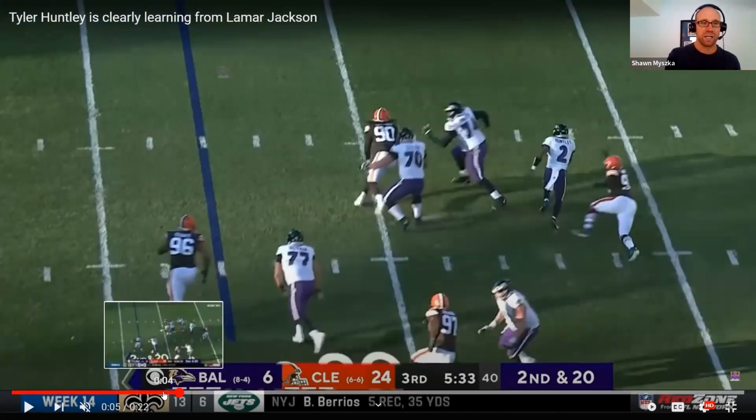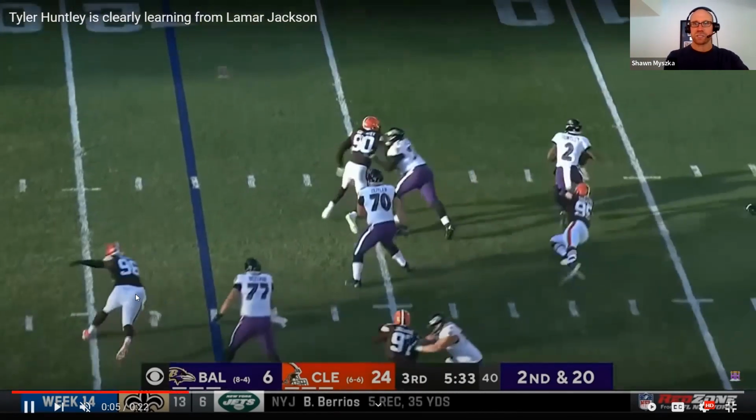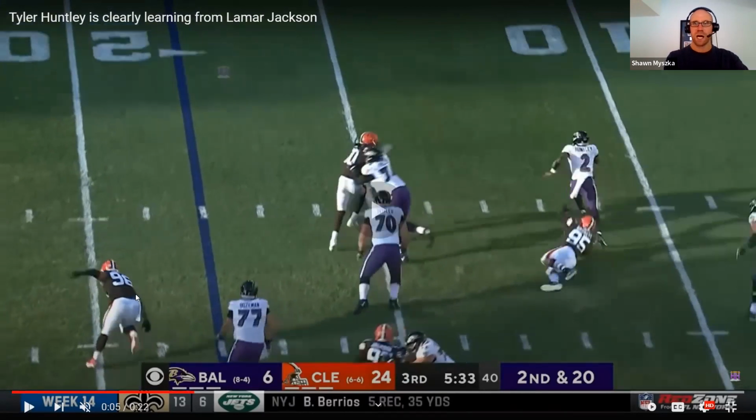This is Myles Garrett here, guys and gals. Like, this is no joke. This is a creature of nature. Maybe one of the best, if not the best, edge rusher currently doing it in the game. Certainly one of the scariest. And he just barely misses Huntley.